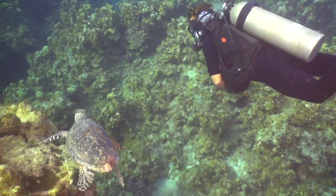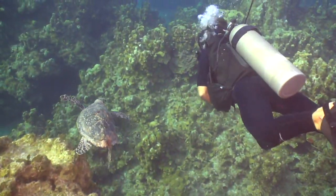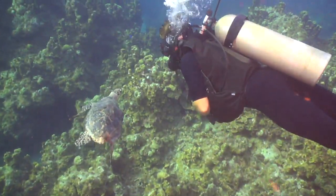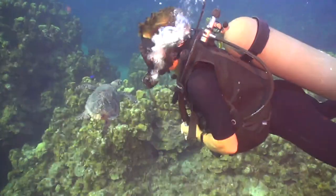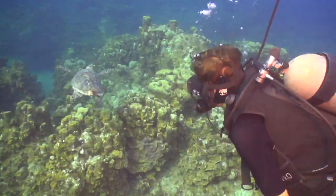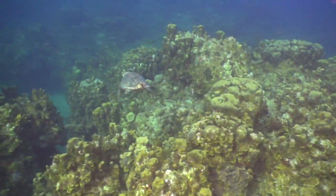So Richard is asking, how many hatchlings make it to adulthood? So they have to go through quite a bit of a trial. So as I mentioned, they do have to make it down the beach. I think he's asking for the survival rate. Oh, the survival rate, sorry.